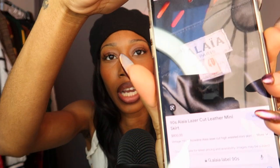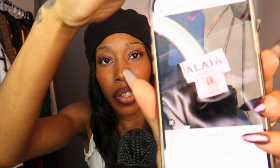I just found this photo right here, and this is a very similar label, and this is a 90s Alaïa laser cut leather mini skirt, and the tags look very, very similar. So I'm assuming that this blazer right here is definitely from the 90s. And as you can see, the lining, beautiful. The inner construction, it's basically like a corseted blazer.